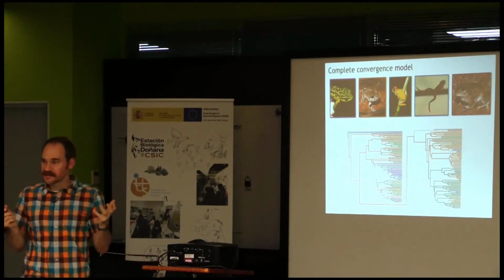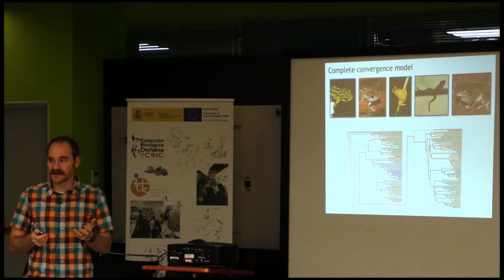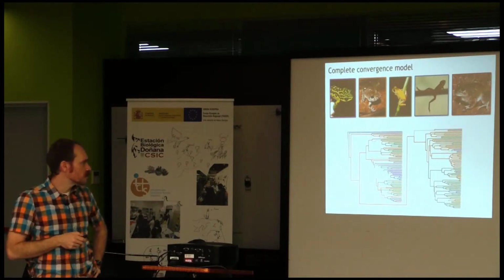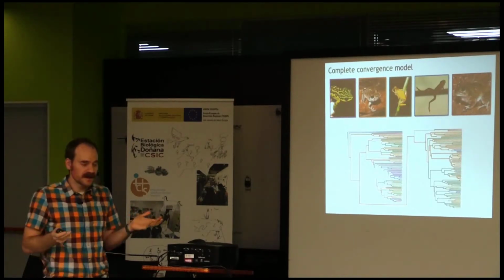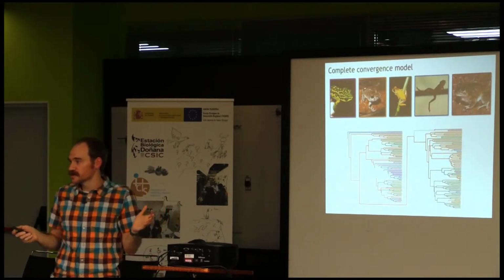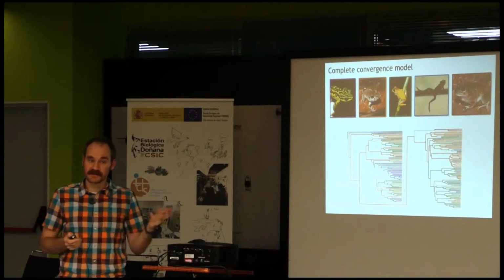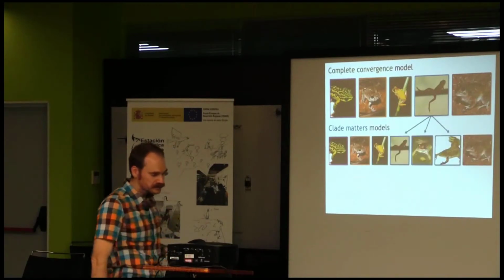So I compared these different models. I used macroevolutionary models of adaptation over long periods of time. And I'll just show you real quickly what these different models are. The first model is the complete convergence model. In this case, we're saying it doesn't matter what group a frog belongs to. If it lives in the trees, it's going to be similar to another frog that lives in the trees of a different, say, a different family, different major clade.